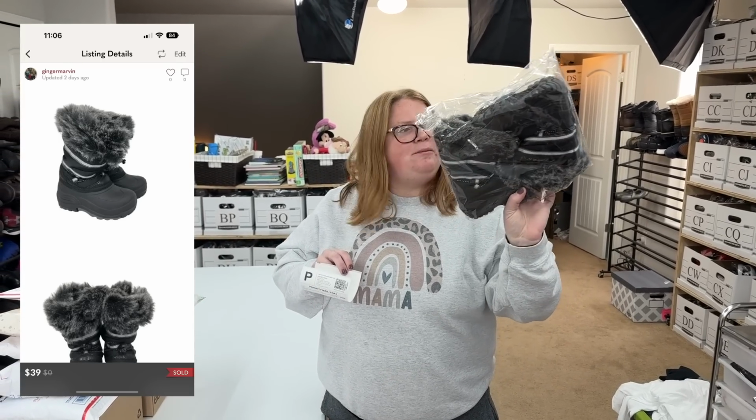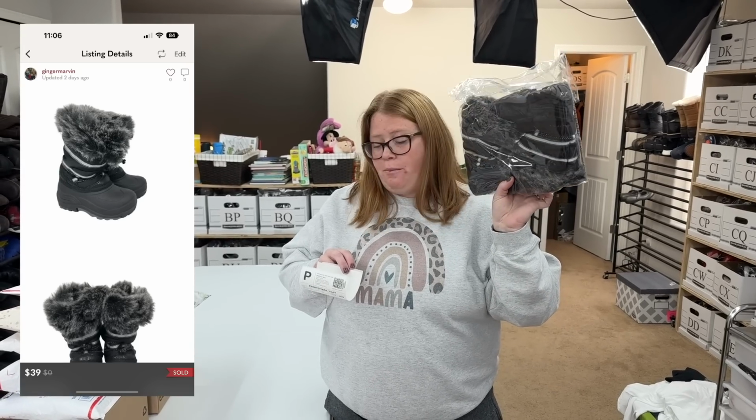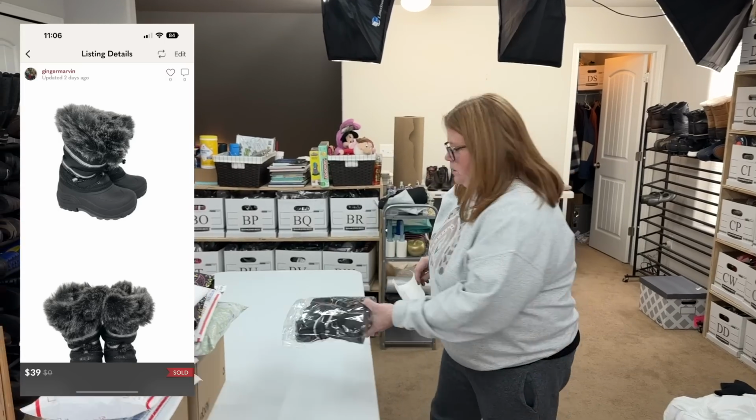Yeah, so these are just some kids' Kamik snow boots I bought for $8.99 and sold for a full list price on Posh of $39. Nice. Probably just go in a medium flat rate.